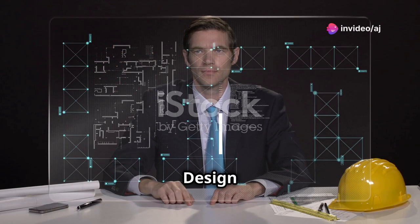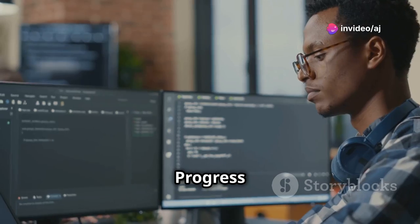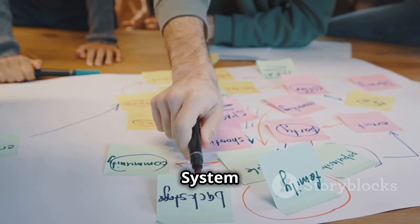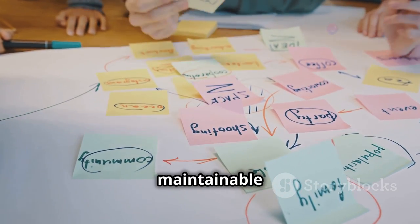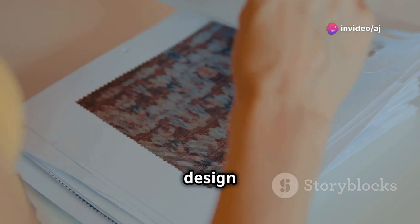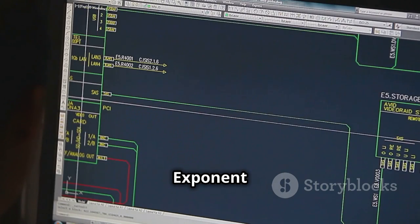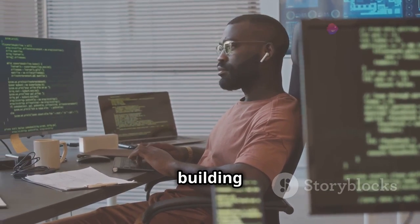Chapter 7, System Design. Architecting scalable and robust applications. Progress from building single components to designing entire systems. System design is the art of creating scalable, reliable, and maintainable applications. Understand scalability, caching, load balancing, and message queues. Learn design patterns for robust systems. Practice with platforms like Exponent and LeetCode. Mastering system design means thinking big and building for real-world demands.